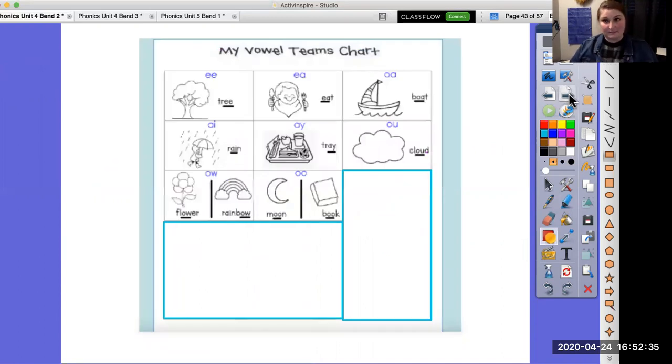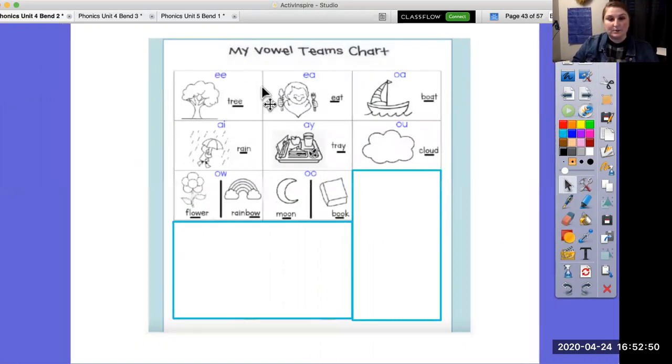So let's go over our vowel teams chart. We know that EE says E, because when two vowels go walking, the first one does the talking. And that is true all the way until we get right here. So let's talk about the ones that we know follow that rule. We've got tree, eat, boat, rain, tray, and then we're going to get on to the next ones. But let's focus on these first five.